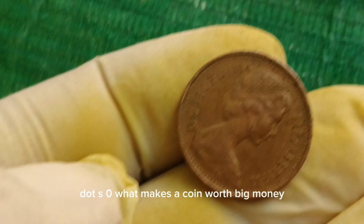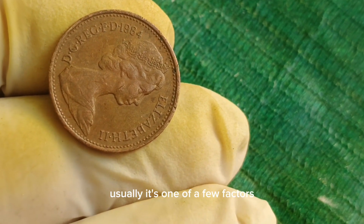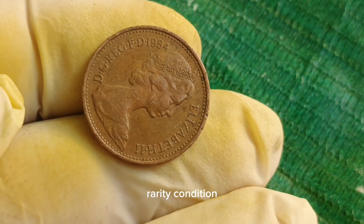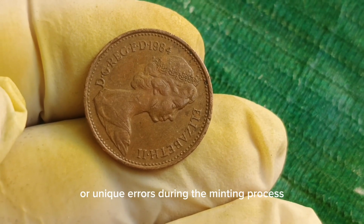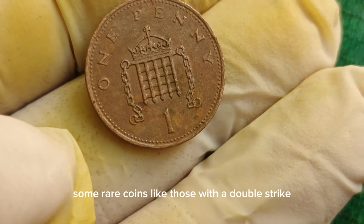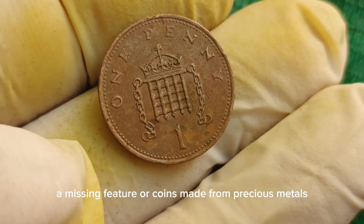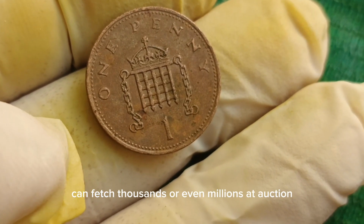So, what makes a coin worth big money? Usually, it's one of a few factors: rarity, condition, historical significance, or unique errors during the minting process. Some rare coins, like those with a double strike, a missing feature, or coins made from precious metals, can fetch thousands or even millions at auction.